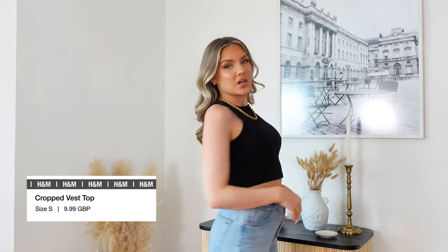Isn't this such a good fit? I know it's a very basic piece, so I guess it is quite hard to do it wrong, but it does fit well. The way it sits, the way it goes in, it's just perfect, in my opinion. I really like it. So yeah, expect to see this a lot on my YouTube and Instagram in the next few weeks and months. I am really looking forward to trying this next piece on.